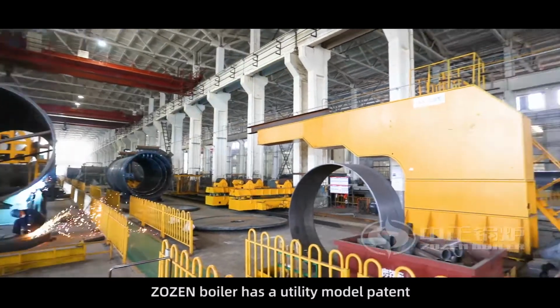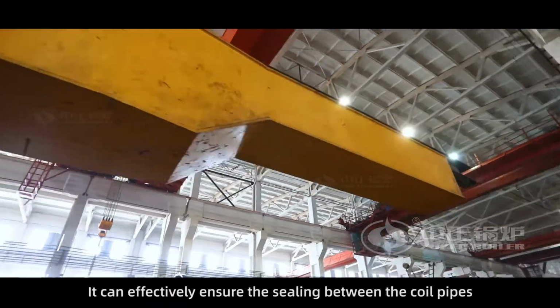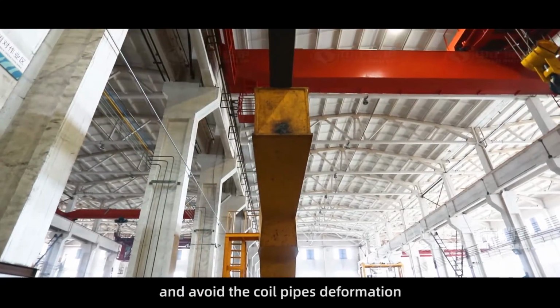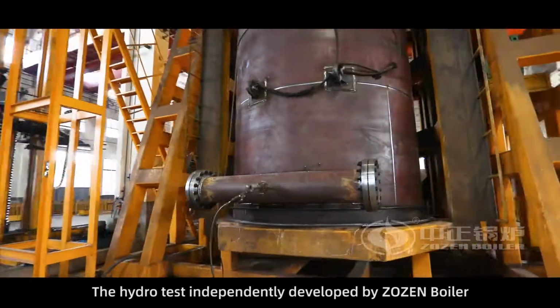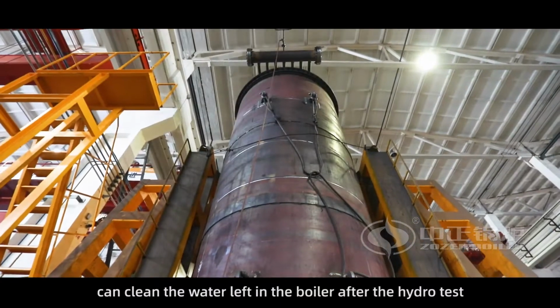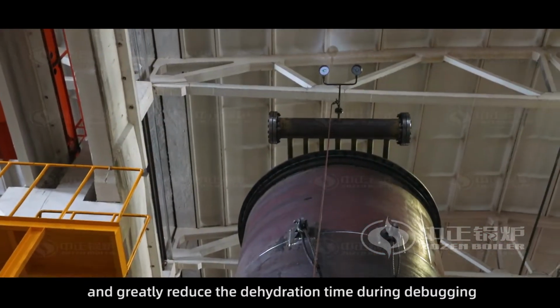ZOZEN boiler has a utility model patent of coil assembly machine. It can effectively ensure the sealing between the coil pipes and avoid the coil pipes deformation, realize the more convenient and quicker assembly. The hydro test independently developed by ZOZEN boiler can clean the water left in the boiler after the hydro test and greatly reduced the dehydration time during debugging.